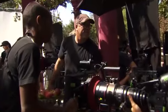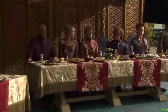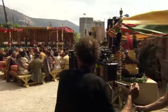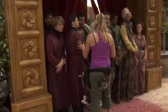I wanted it to look like the royal weddings we think we've seen or have seen. And again, just bring up the beauty factor. The wedding was extremely challenging, especially because it was just such an enormous set and so many extras and so much main action at the same time as so much background action.